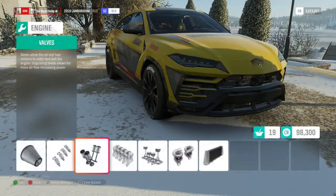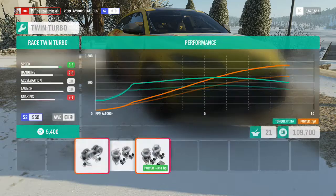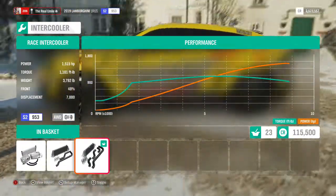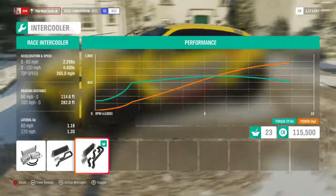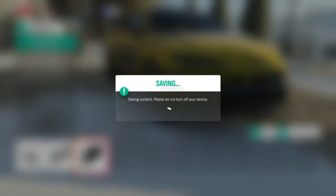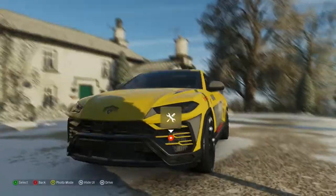Can't quite remember the BMW's PI, I think it was like an S2 930-ish, somewhere around there. This car is going to be okay. S2 950 and S2 953 with the intercooler, a total of 1,515 horsepower, 1,101 foot-pound torque, 3,792 pounds of weight, 2.2 seconds to 60 and a top speed of 265 miles per hour. Yeah, statistically that is pretty darn excellent. I think that's one of the quickest 0 to 60s we've ever had, and top speed. You really can't do much past 270 in this game, so that is pretty ridiculous.